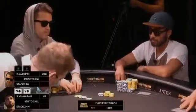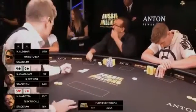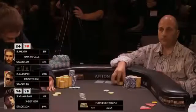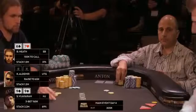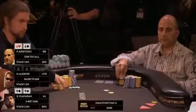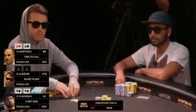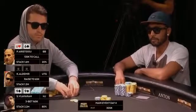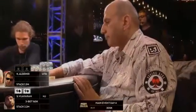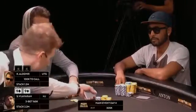Seat 1 raises, Seat 2 re-raises to 165,000. Vijayaram is putting some pressure on here with two nines against the under the gun first position raise from Aldemir. Fold. Fold. Looks like it's on Aristides. He's going to let it go. 165.